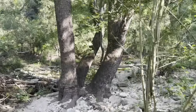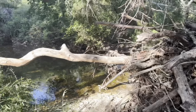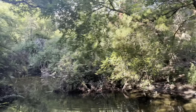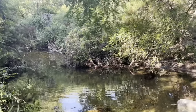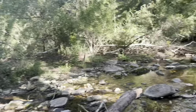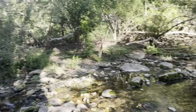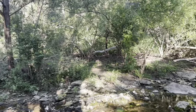A lot of times this creek is bone dry. But wow, never seen this much water in it. Wow. Must have been, well, really a lot back when it was raining a couple months ago. Look, there's more trail over there. Not today.